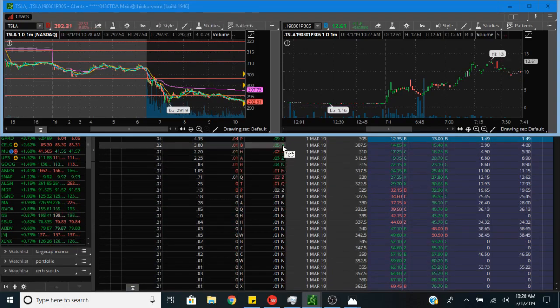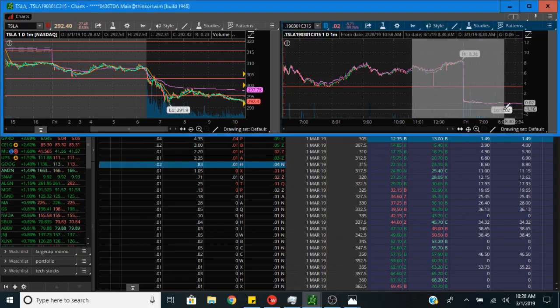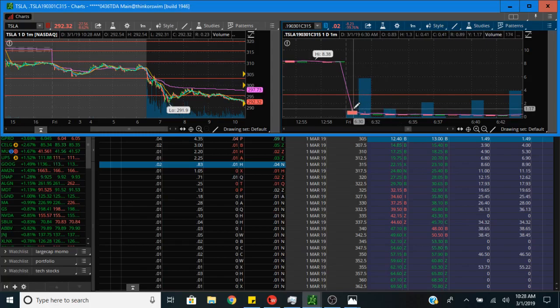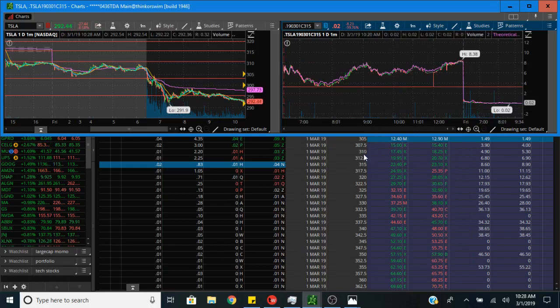So let's look at the 315s. Now, as you can see over here, they closed yesterday at $8. They gapped all the way down to $1. That's a huge swing trade to be losing, to be holding $800 of one contract, and then wake up and it's going to be at $1. So you can see how the put side was in our favor today as traders.